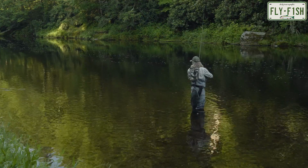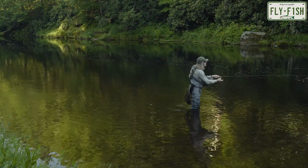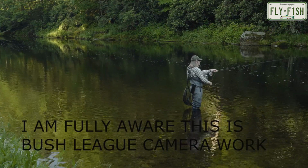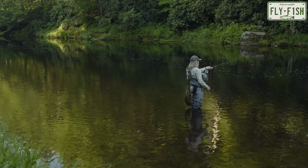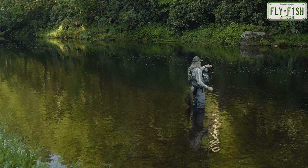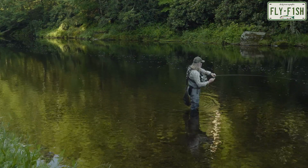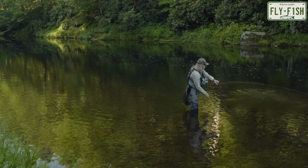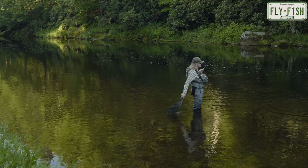Oh, don't know. Don't know if that was bottom or a fish. Didn't feel a tug. There. Another little guy. Ooh, the little guys are quick releasing today.